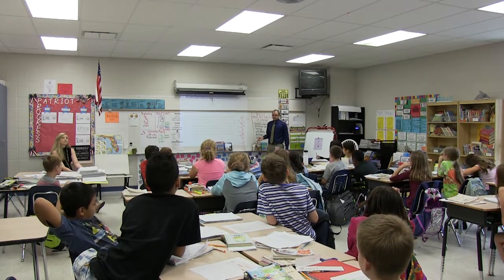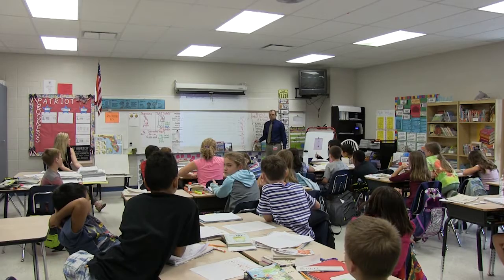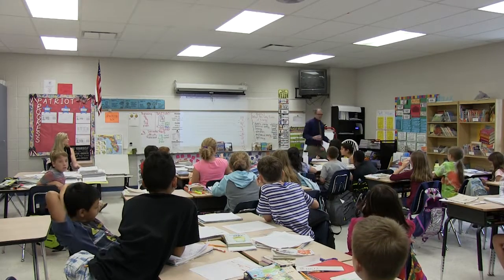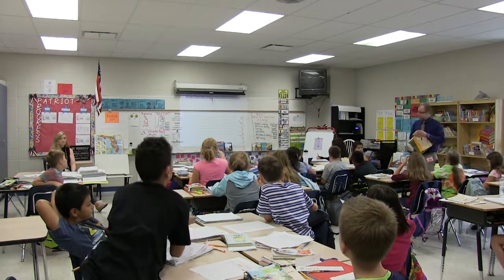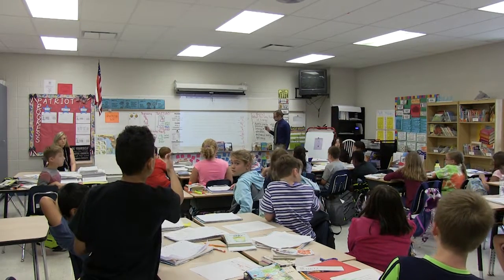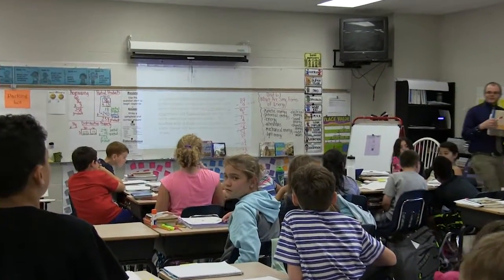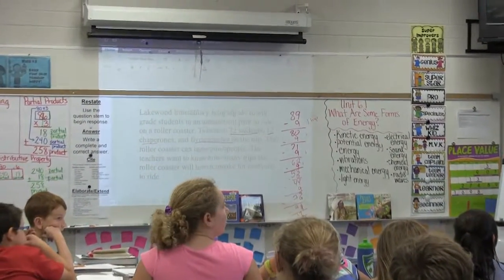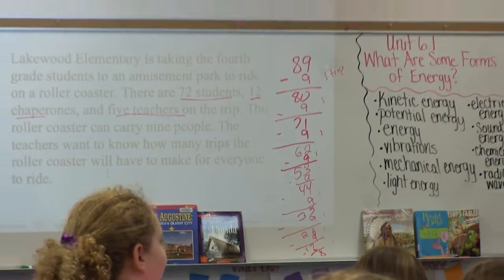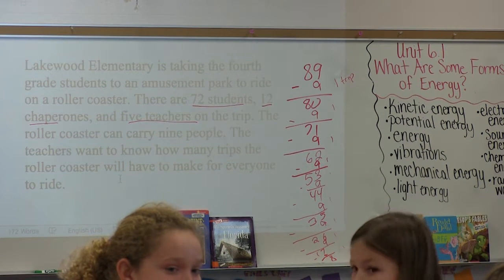Nothing. You count the trips. But wait, no. You would add 1 more, because those people haven't gotten to ride yet. Talk to your groups. What's going on here? Take those 8 people and they go on the trip. There can be 8 on 1 cart. So basically, that's 1 trip for the 8 because there's 9 seats. 8 is less than 9, so that's 1 more trip.